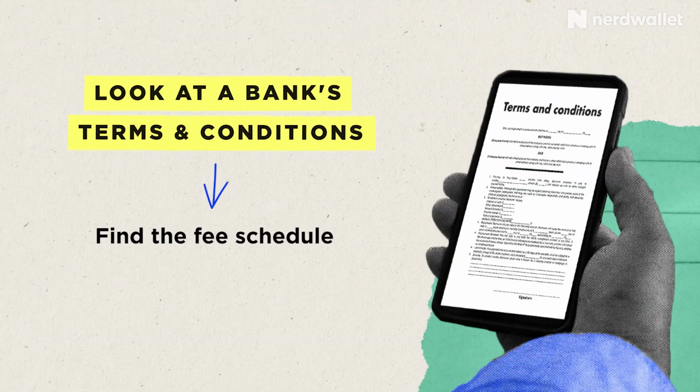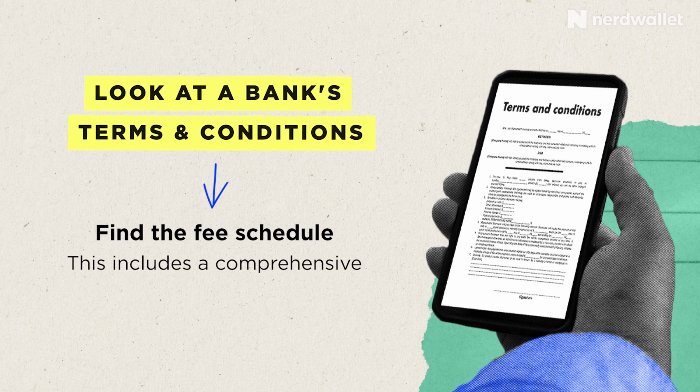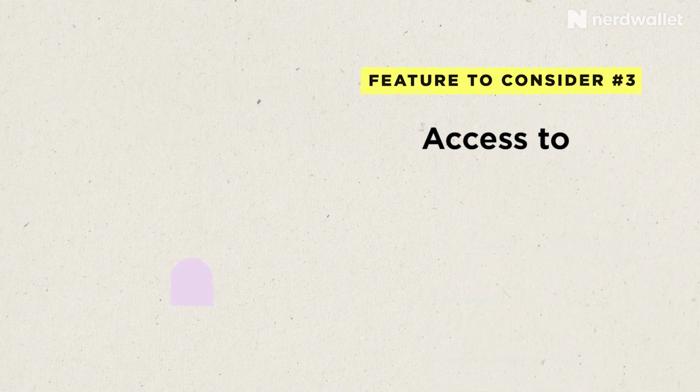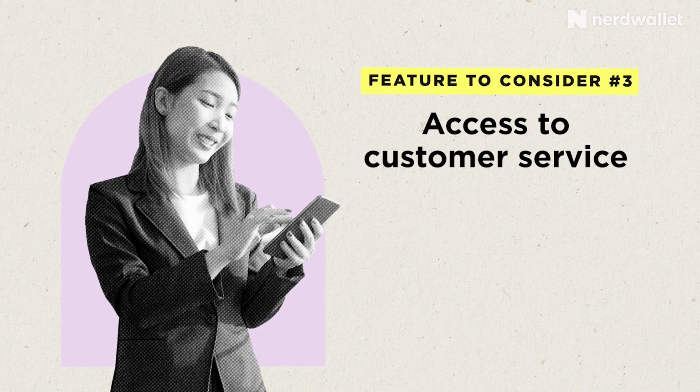If you want to get really nerdy while searching for a new bank account, something you can do is look into a bank's terms and conditions for its fee schedule. Usually fees will be listed blatantly on a website, but the fee schedule is kind of a little hidden legal document that tells you everything you're going to be on the hook for when it comes to fees for your account. Beyond high interest rates and low or no fees, the next thing you're going to want to look for when shopping for a bank is access to customer service.